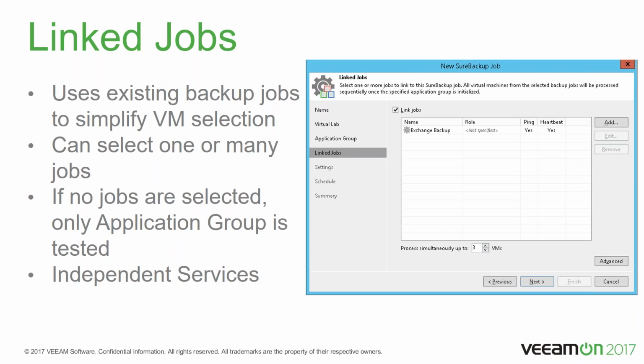So that's the difference between linked jobs and application groups. Important to note again: application groups are infrastructure cornerstones, potentially a standalone environment. Linked jobs are going to be reliant upon the application group set, and you can do one or many jobs in here. It's important to use caution when separating these out.